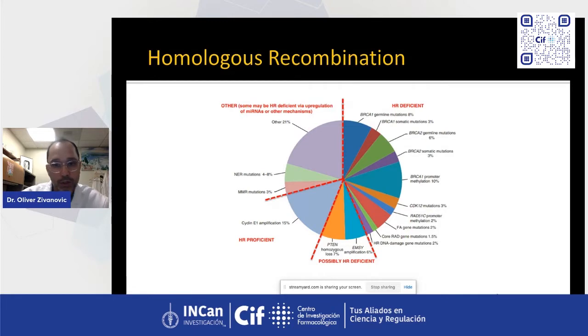And this is important to know because it's exactly these patients who benefit extremely from platinum-based chemotherapy, but also from a new compound of PARP inhibitors that are given orally as a treatment and as a maintenance treatment for those patients who come through our doors.